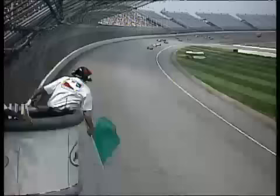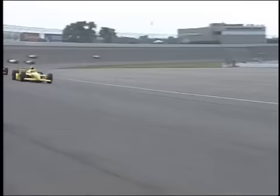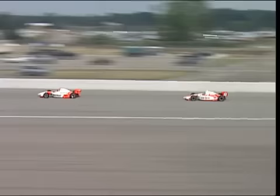Green flag flies over Michigan, and they're back racing again. 52nd lap. And Paul, what Ari Leyendijk wanted to do was get in front of Schechter to get himself back onto the lead lap, but he certainly didn't seem like he had the power to do that on the restart, and he still ends up being a lap down.